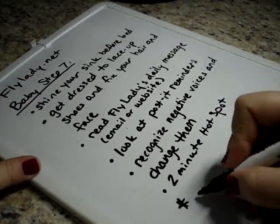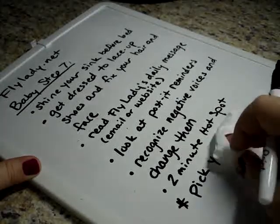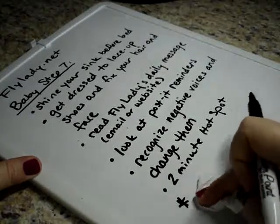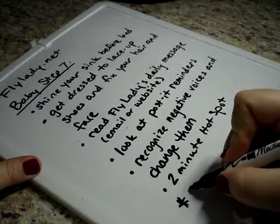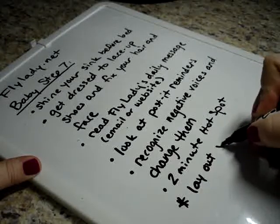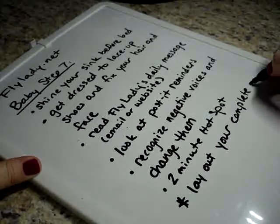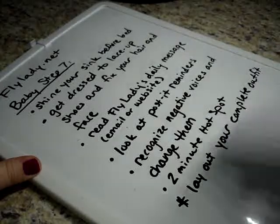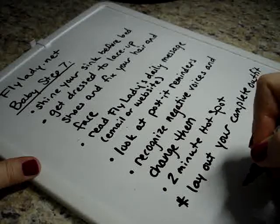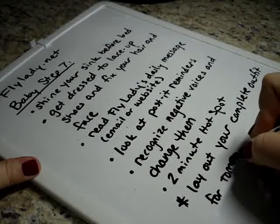So you are going to, excuse my tissue there, you are going to lay out your complete outfit, how do I want to say it, like the night before. Lay out your complete outfit for tomorrow. Let's put it like that.